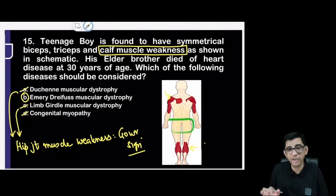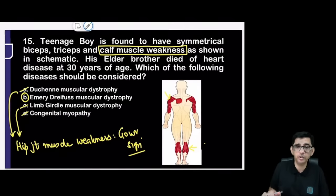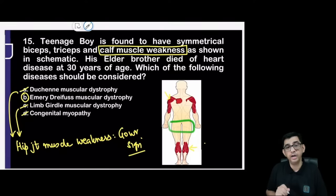There is absolutely no weakness at the area which I've just highlighted, because there's no Gower sign documented, and there is no calf muscle hypertrophy written. I cannot think in terms of Becker's also. I repeat the point once again: Becker's will have weakness here and will have hypertrophy. Here weakness was written. So the answer to this question is Emery-Dreifuss.